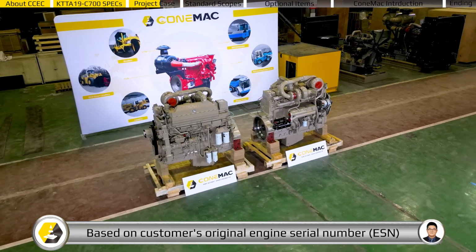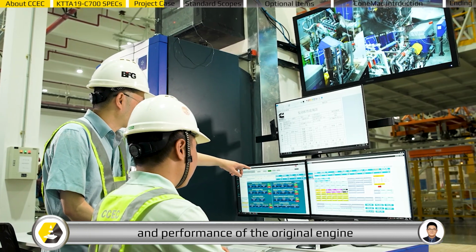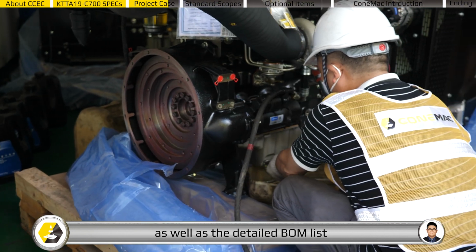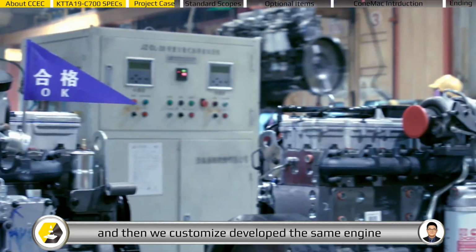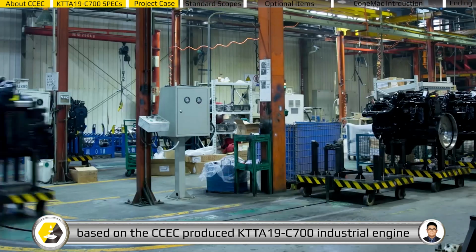Based on customer's original engine serial number, ConeMac team checked the specifications and the performance of the original engine, as well as the detailed BOM list that shows clearly what parts using on the old engine. And then we customized, developed the same engine based on CCEC produced KTTA19-C700 Industrial Engine.